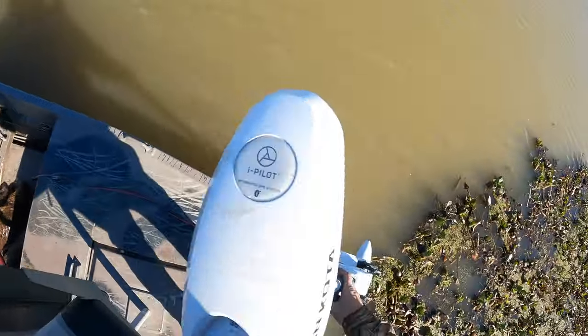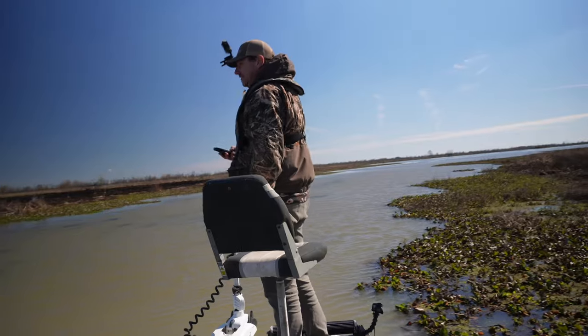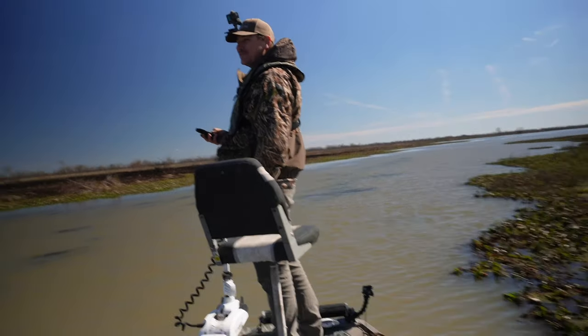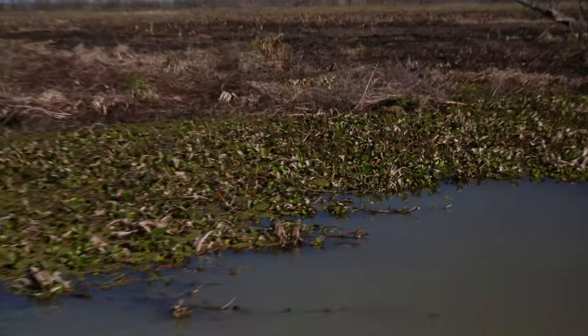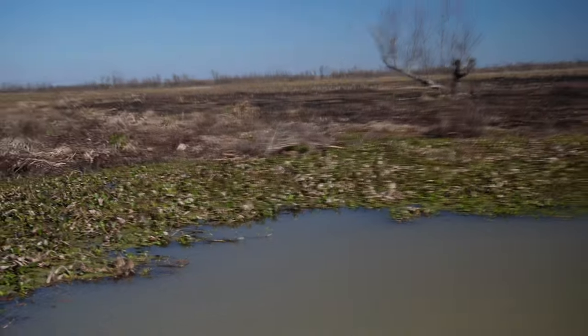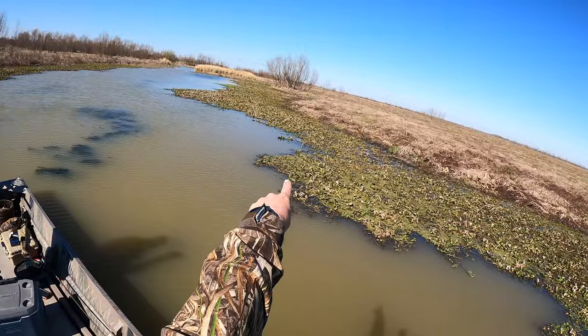Maybe that airplane will give us a ride. Make sure this works. Okay, we good. The thing is, this ain't no mud motor, trolling motor. We're gonna have to push pull probably the rest of the way. Where's the other one? I see that one. Did we pass it up? Is that it in the grass right there? I think that's it.